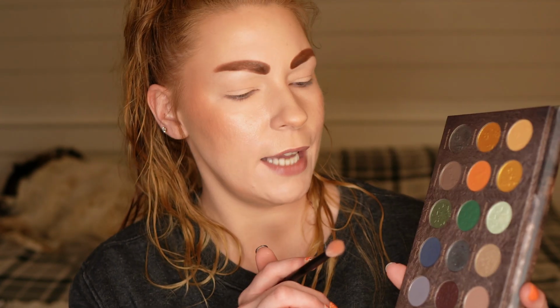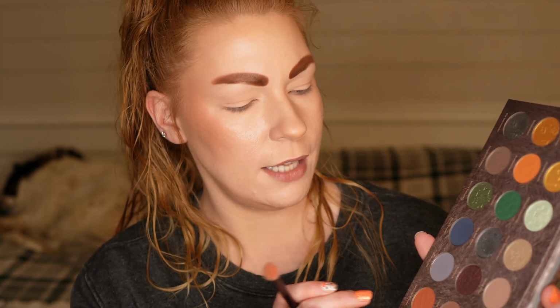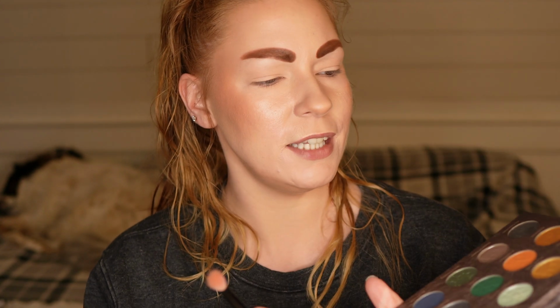I haven't really decided yet, but I think I want to do maybe this orangey shade here and then this darker, almost like brick red kind of shade. I just think that that could be really pretty, especially for the fall season. So I think that's the game plan.